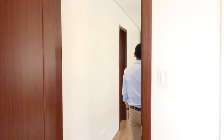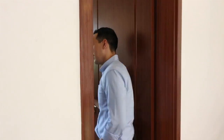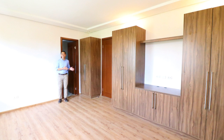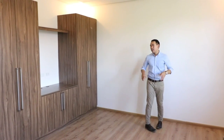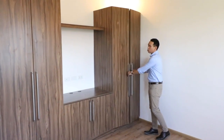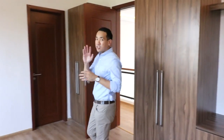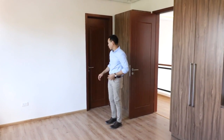Let's now take a look at the third bedroom. The third bedroom is spacious enough to serve as a master bedroom for other properties. And it also has this cabinetry that's custom built for it. And you also have a space here where you can mount a television set. And just to add, the third and fourth bedrooms that we are going to view next have a shared bathroom.